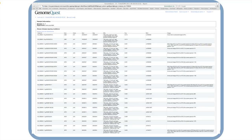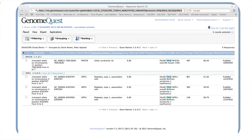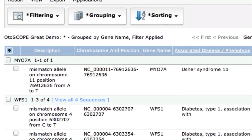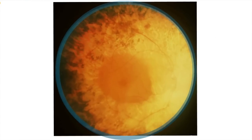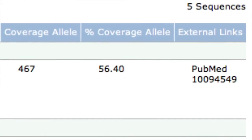Here, we are looking at an NGS gene panel of variation related to various forms of hereditary deafness. By exploring this list interactively, we see a particular single base mismatch on chromosome 11 in the MYO7A gene. Unfortunately, this mutation is directly correlated with Usher syndrome 1B, a disease characterized by natal deafness and a progressive retinitis pigmentosa leading to vision loss. 56.4% of the reads aligning to this locus predict this allele.